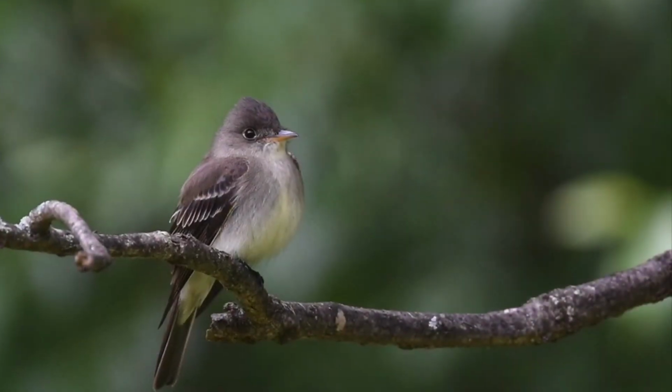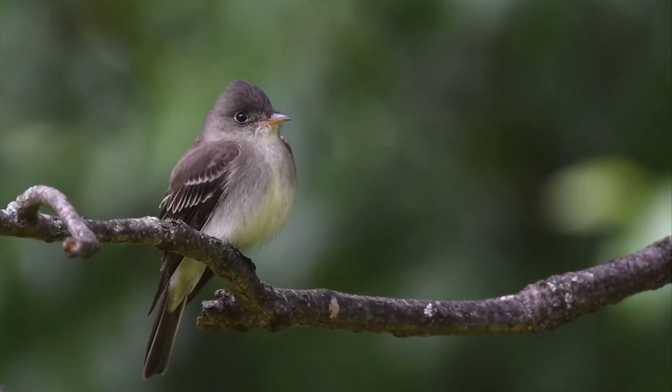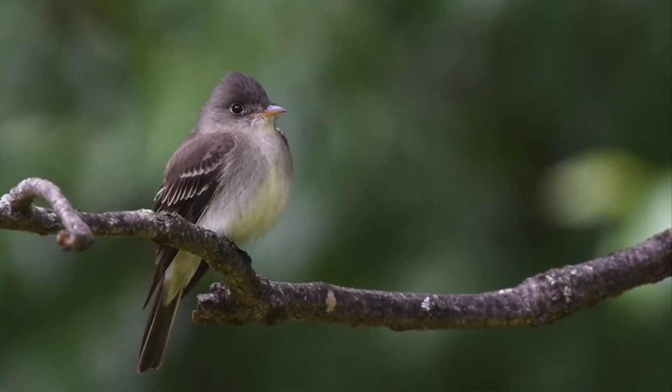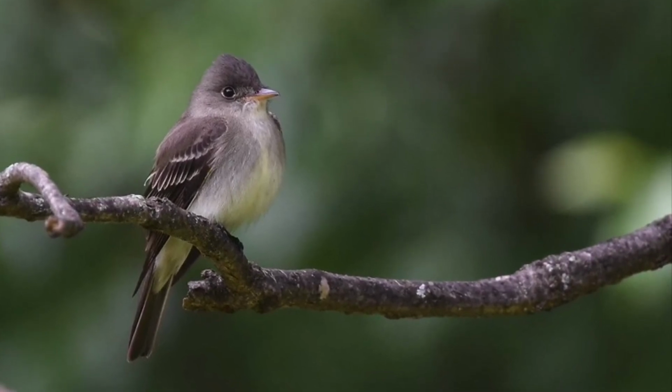Eastern wood pewees have gray heads and upper parts with a small, slightly raised crest on their head. They have long tails and their wings have 2 white wing bars. Their chest is a very light gray with a thin strip of white in the middle.